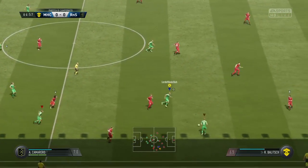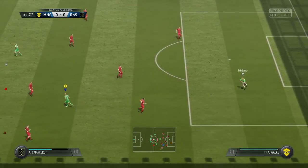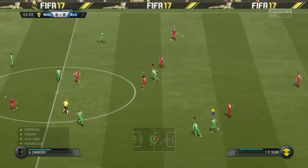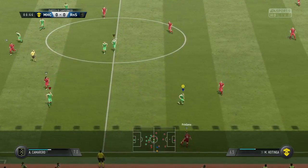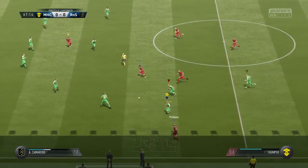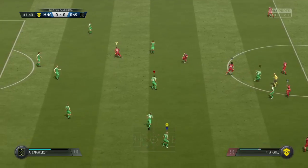Wasteful pass, unforced error, really. And that goalkeeper can just saunter out, pick that up. Muller. Really trying to use the full width of the pitch here to make some progress. Got the tackle in.